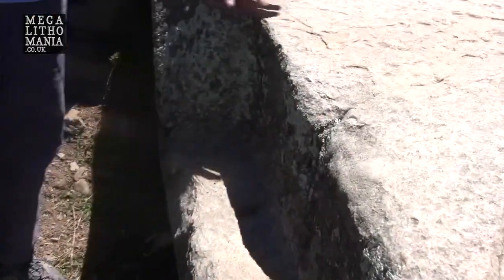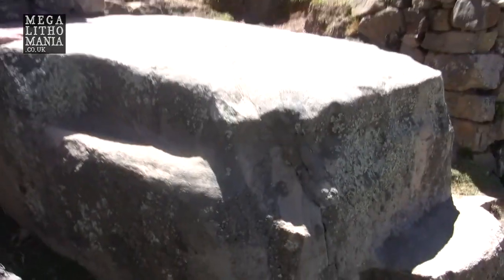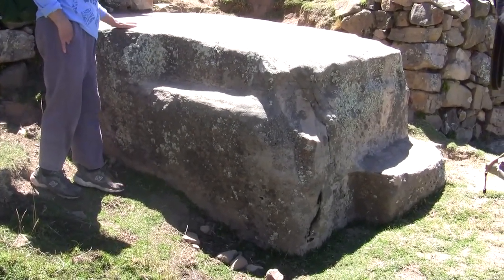Joanna's just noticed a very nicely cut corner just here. It's beautiful. And apparently, other people say that these stones do come from Copacabana. They were brought over here. They weren't necessarily from this island itself.